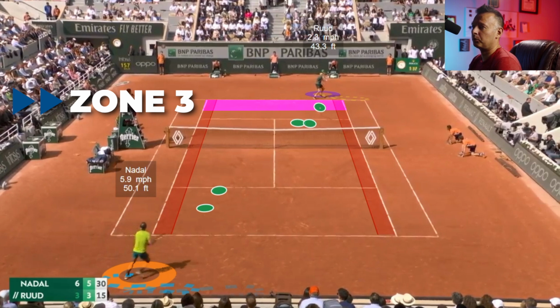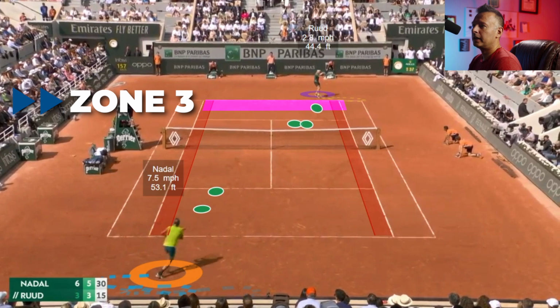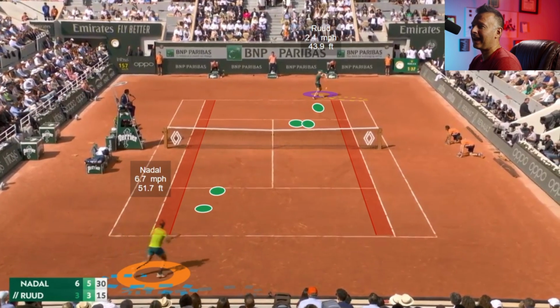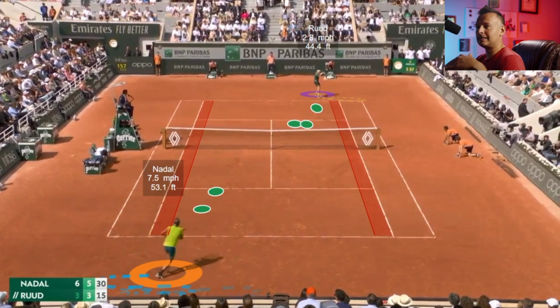It's really on the edge of zone 3. And you can see Ruud is very uncomfortable here. This is something I noticed a lot in this match, is Ruud kind of had to bail out to this backhand slice anytime Rafa hit really deep and really heavy, right? So he'd bail out to this backhand slice and give Rafa a lot of short balls.